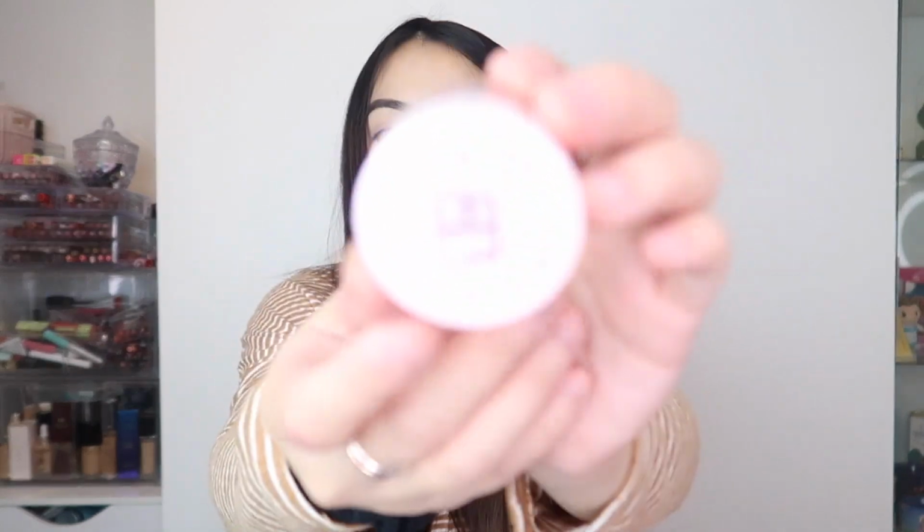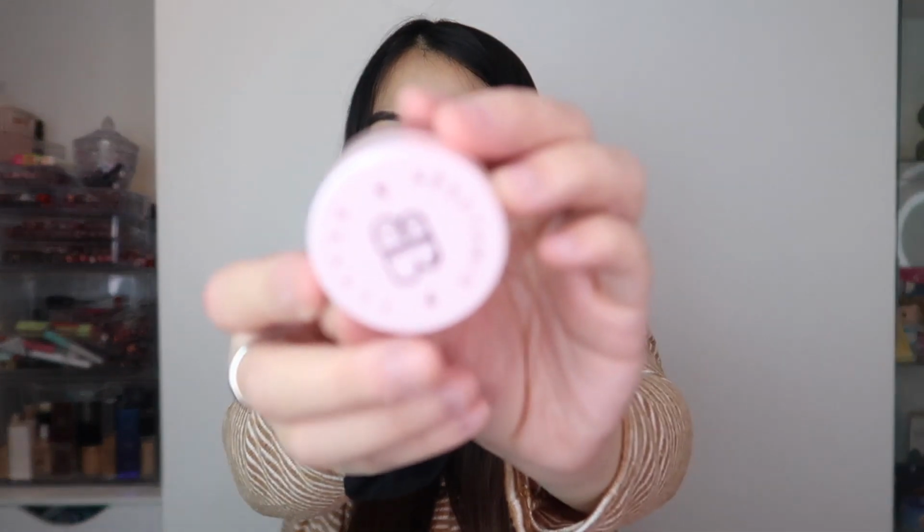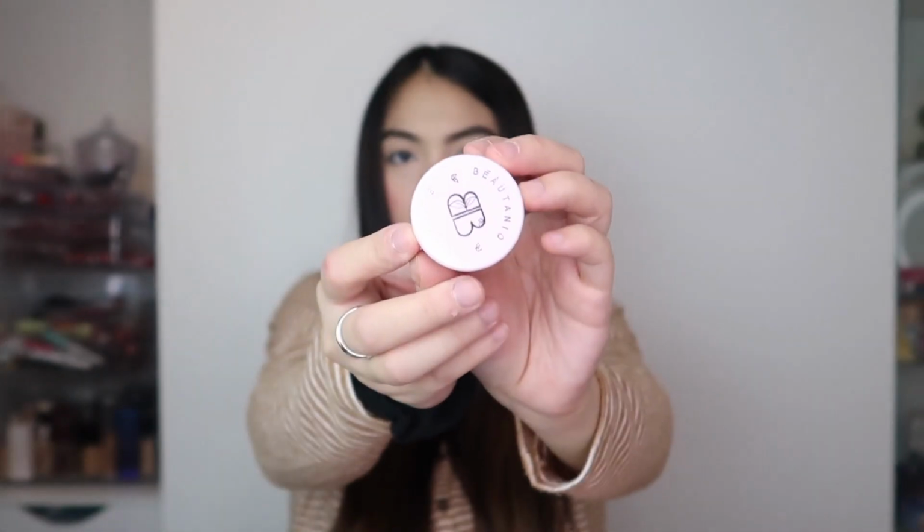Next is this one. I don't know how to pronounce that brand, but this is what it looks like. And this is a lip and cheek balm. It's sealed, so I'm not gonna open it.